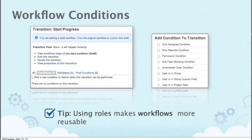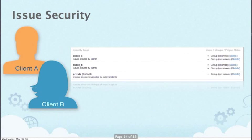But JIRA is smart enough to check, do you actually have permission when it does the transition as well? That becomes useful if you're using Jelly scripts or other forms of automation that are automatically transitioning tickets for you, or using the API. JIRA is going to check all of those permissions and only allow you to do things that you're allowed to do. In general, JIRA is really good at only allowing you to do things that you are allowed to do and see things you're allowed to see.